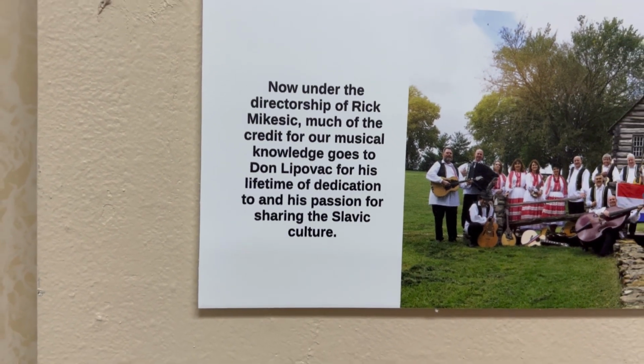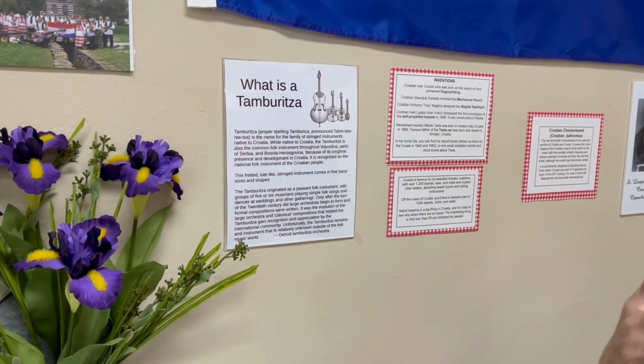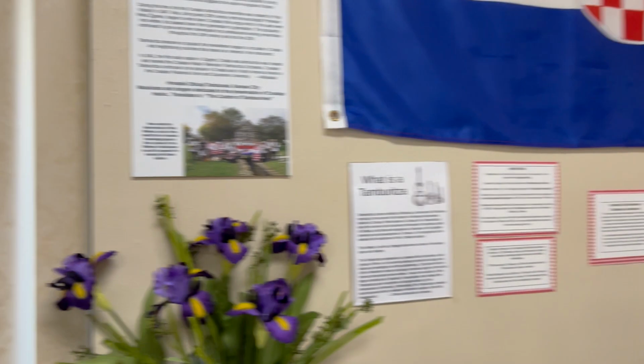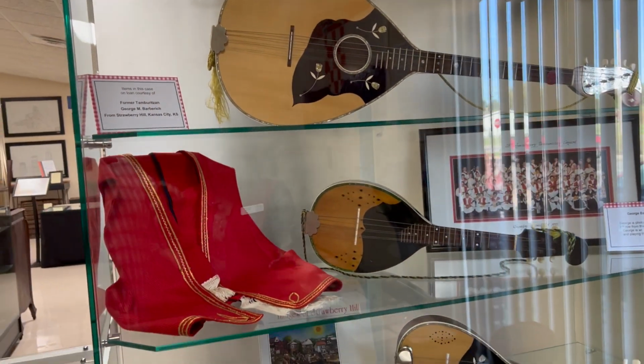Growing up, I really didn't know a lot about tamburicas. To me, Croatian was similar to Slovenian with accordions and button boxes, but that's not true. They do have, like Joe said today, button boxes and accordions, but they have more of these stringed instruments. And when we get over here, you'll see George Baric brought us an example of the different styles, and there's even more than this.